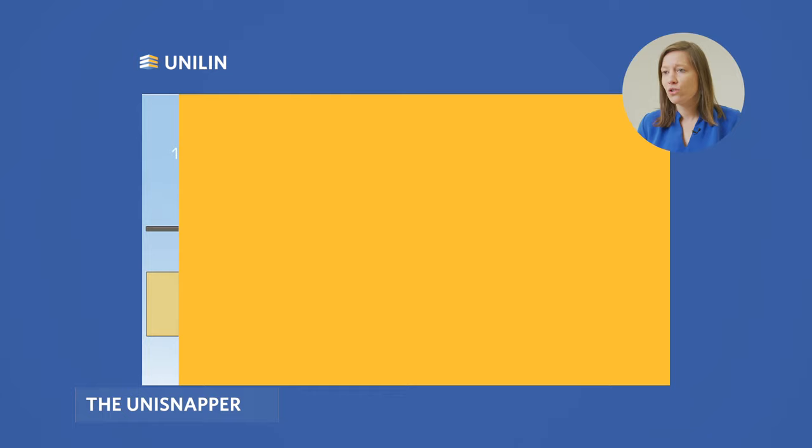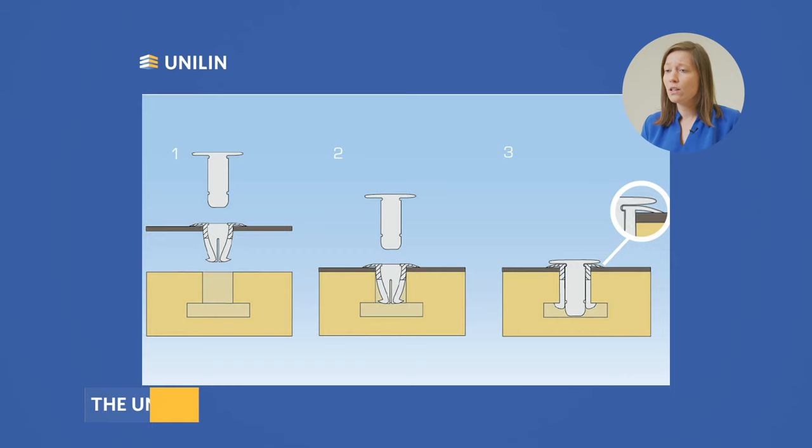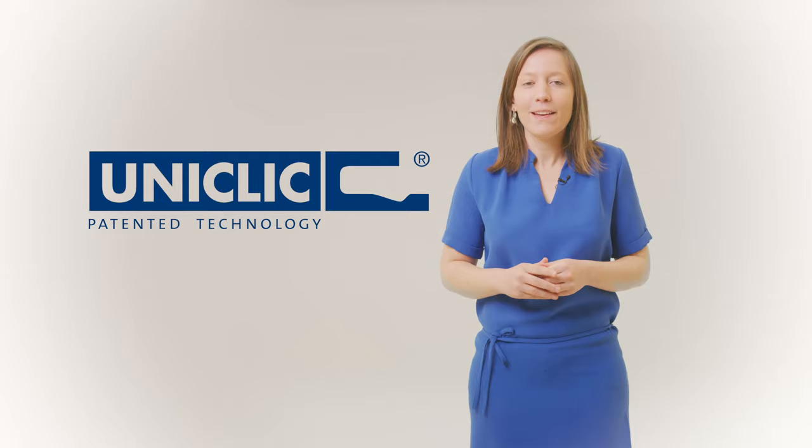Another example of our innovative furniture technologies is the Unisnapper. Our Unisnapper enables you to assemble furniture fittings such as drawer runners and hinges completely toolless. The Unisnapper consists of a unique drilling pattern and a plastic insert made in 2 different parts. From the moment that the first part is being pushed into the second part, the insert fixes itself in the Unisnapper drilling hole. Our Uniclic connection is used today by leading furniture companies such as Agur, BA Components and Reform.